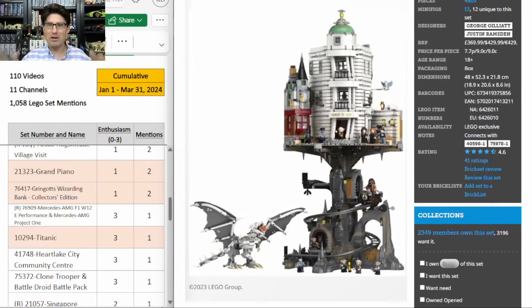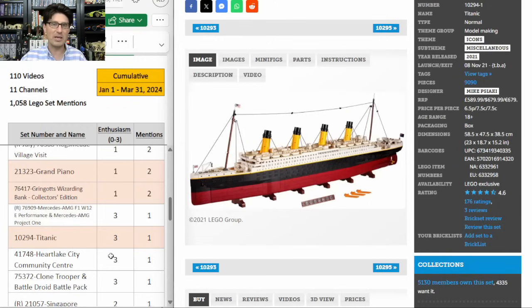76417, Gringotts Wizarding Bank, i.e. 2 sets that they pressure compressed into one and made it $430. It's terrible. I wish I could buy the top half on its own and not get the rest of it. Well, obviously the dragon would have to come with it. I'm not investing in pretty much anything Harry Potter right now, maybe a Brickheads here and there, so this is a pass for me.